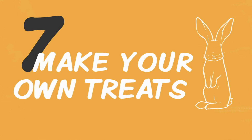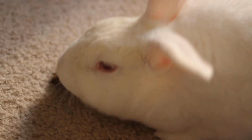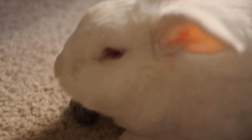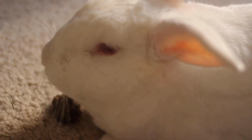Another thing you can do is actually make your own treats. So instead of getting those baked hay treats at the pet store that your rabbit really loves, you can make those on your own. You can make these by grinding up your rabbit's pellets into a dust and then mixing it with, say, mashed banana or mashed raspberry or something like that. Mixing it all up and then baking it on a low heat to just dry them out. And then you have your own homemade treats for your rabbit.